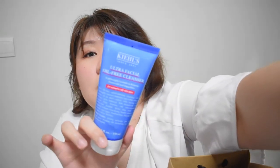This facial cleanser is actually what my husband wanted, so we decided to buy this as the salesperson recommended it for oily skin type or acne-prone skin. You can actually use this facial cleanser.